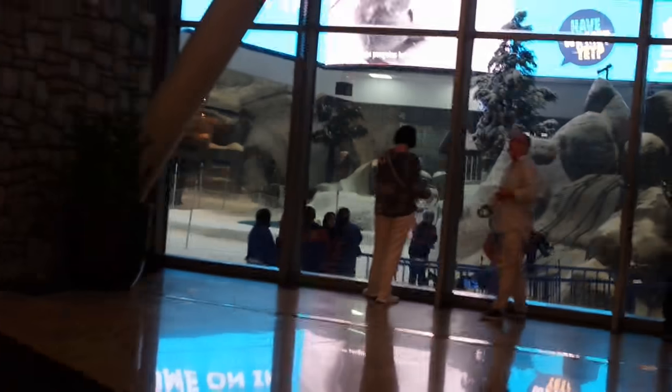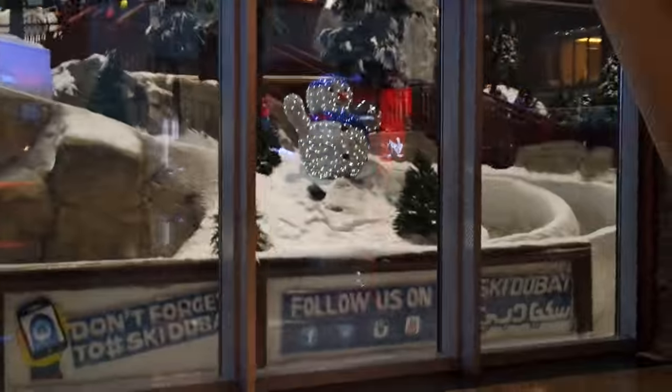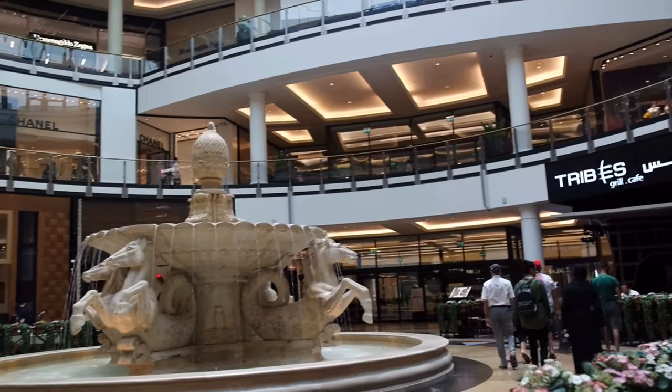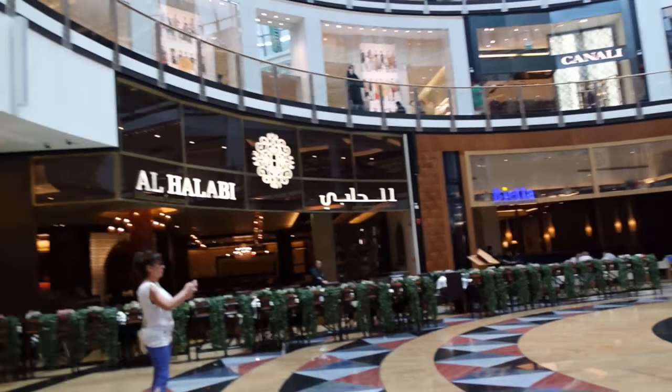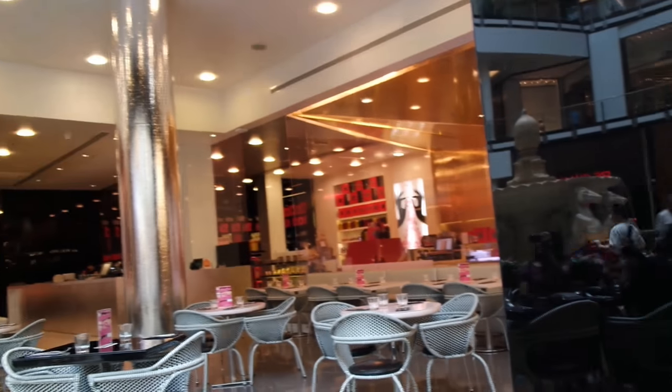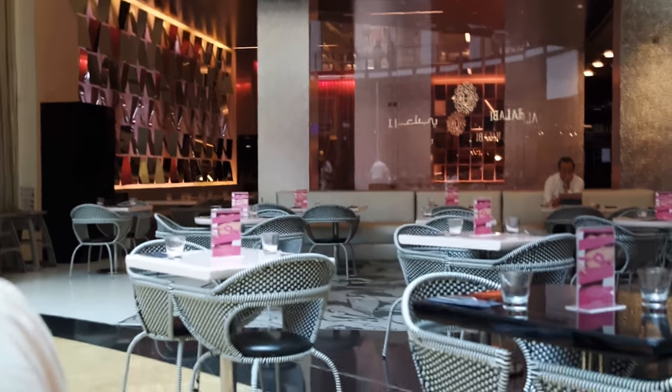So here's the ski resort that we just left from. I think the temperature said -4 degrees Celsius. Crazy. Felshawn Perry is my guess. So cute.